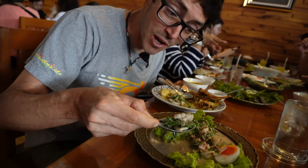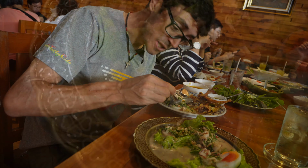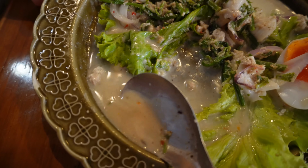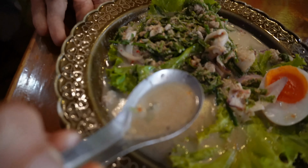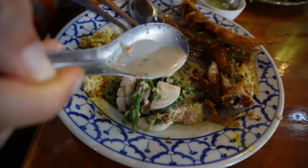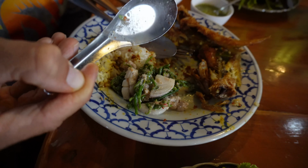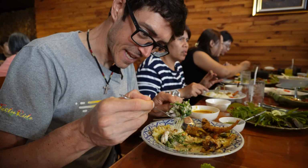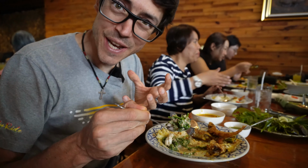So last but not least, you see the sauce. Coconut milk does not just go in curries. It can also go in fried dishes. So you got to take a spoon of that. Got to anoint your bite right there. Let's try the dish. Oh man. It smells so sweet as well.